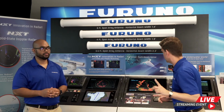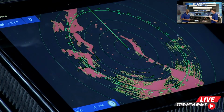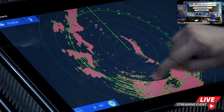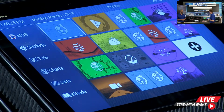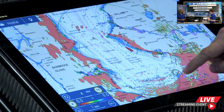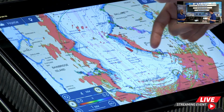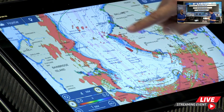And I'll give you an example. On the TZ Touch 3 19-inch, which is a great segue into MFDs, which we're going to get into next, if I go to my chart plotter and then edge swipe up from the bottom, I can turn on my radar overlay here. So if I have it on, you can see that it's overlaying the radar data on top of the chart, so you can see where it matches up to the landmass.